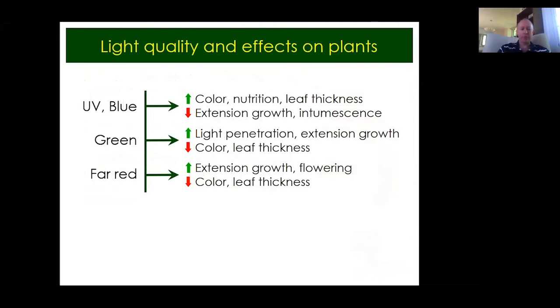So these are some very general effects of different radiation wave bands on plant growth. Of course, there are going to be exceptions, there are going to be interactions, and there are going to be some effects of light intensity on these. But generally, we think of UV and blue radiation as promoting the color or increasing the coloration of leaves, increasing the nutrition of edibles, as well as increasing the leaf thickness. They also act to inhibit extension growth and can suppress crops that have intumescence, like some of the solanaceous crops.